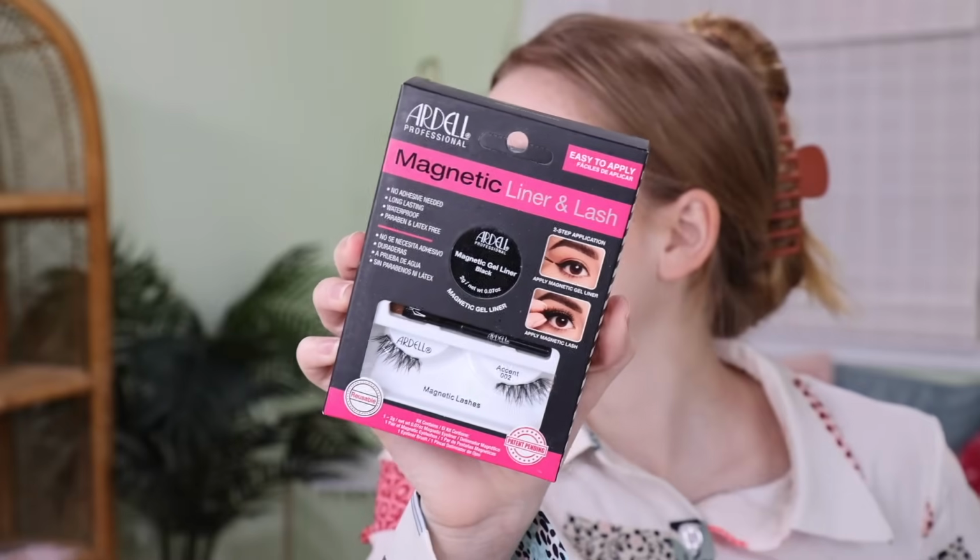These are the Ardell Magnetic Liner and Lash. So this is kind of fun because apparently the liner is the glue, which every time I've used something like this, my eyelash flies off within a few minutes. So my guard is up. Here's what we get. This is the liner that apparently is going to be the magnet. Putting a magnet on my eye also feels kind of weird, but that's what the people are doing nowadays, okay?